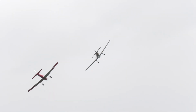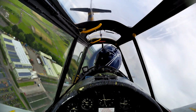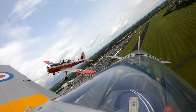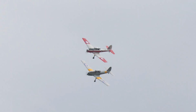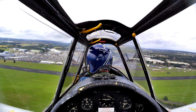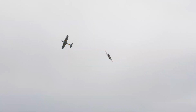John Higgins, the number two in this team, who we've seen display at Cosford individually and in this pair several times, was at one stage the youngest holder in the UK of a display authorisation. He's now got several hundred hours on Chipmunks and must be one of the most seasoned Chipmunk display pilots in the country. Another very fine break right on the display datum.